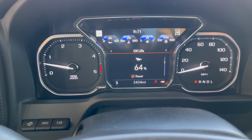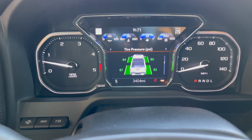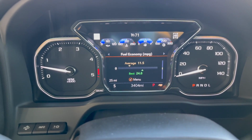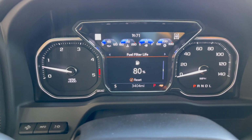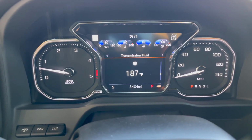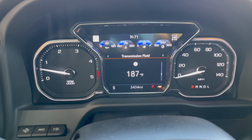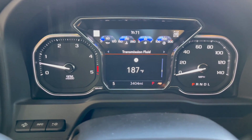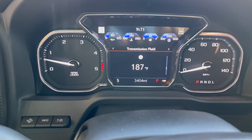Let's see what the temperatures are. Here's my tire pressure. 11.5 for the 25-mile average. And then here's the transmission. It's 187. So that was in the city. The transmissions definitely get a little bit hotter than the Aisin, but that doesn't mean it's worse or anything like that. It's just the transmissions run a little bit warmer.